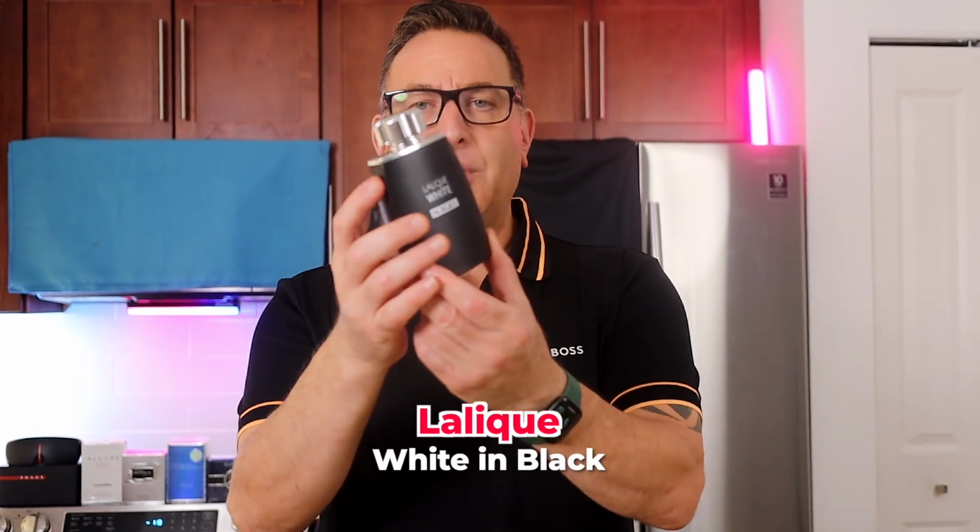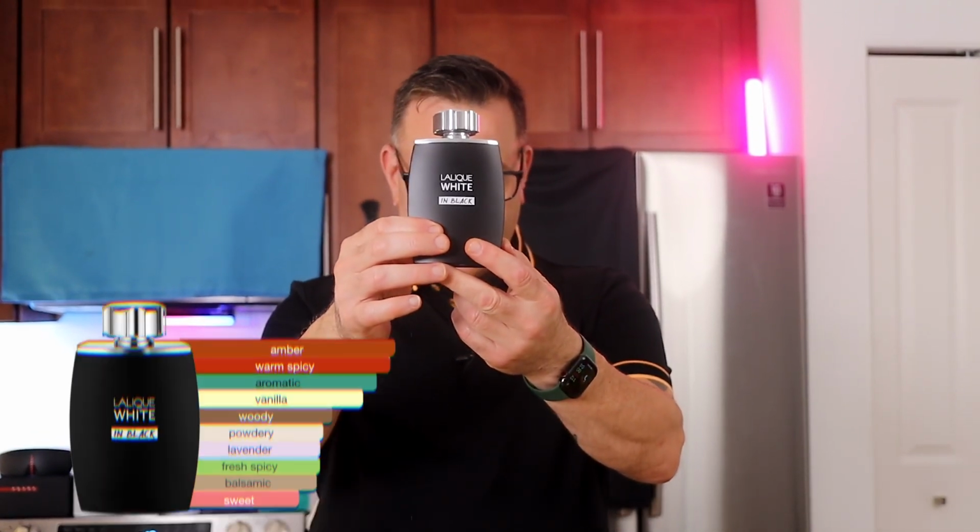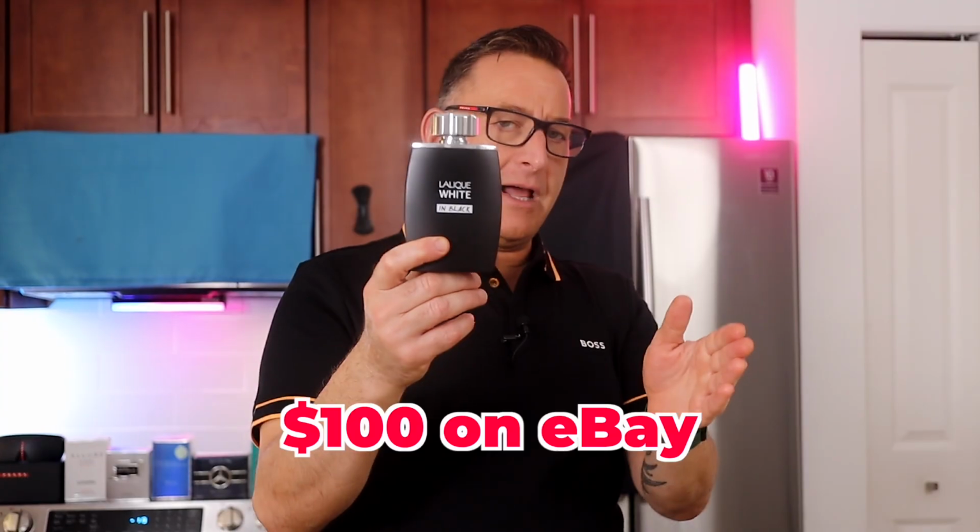Here's one of my favorites on the list. Lalique White and Black with notes of citrus, vanilla, lavender, and patchouli. Smells identical to Parfums de Marly Layton. Price drop on this. Be aware, it used to be $132 on Amazon, $100 on eBay, 70, 60. Now I'm seeing them 50, 40.